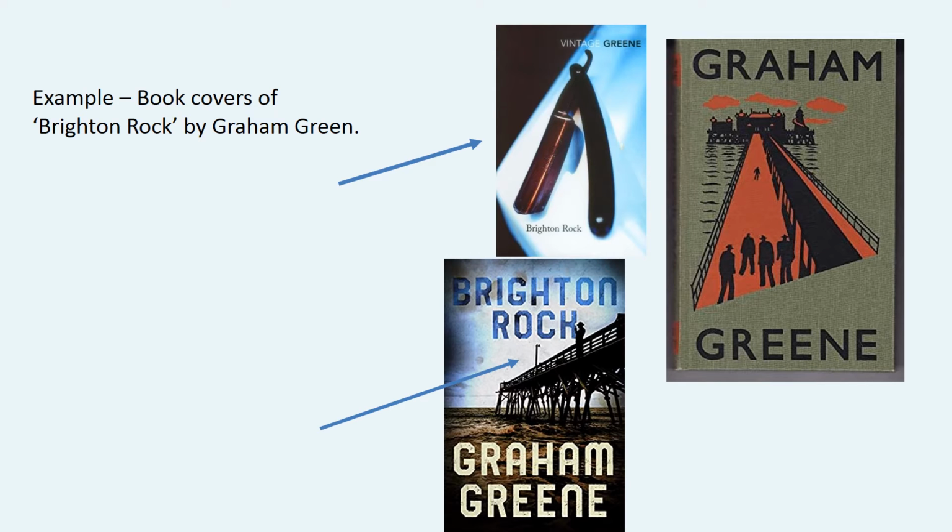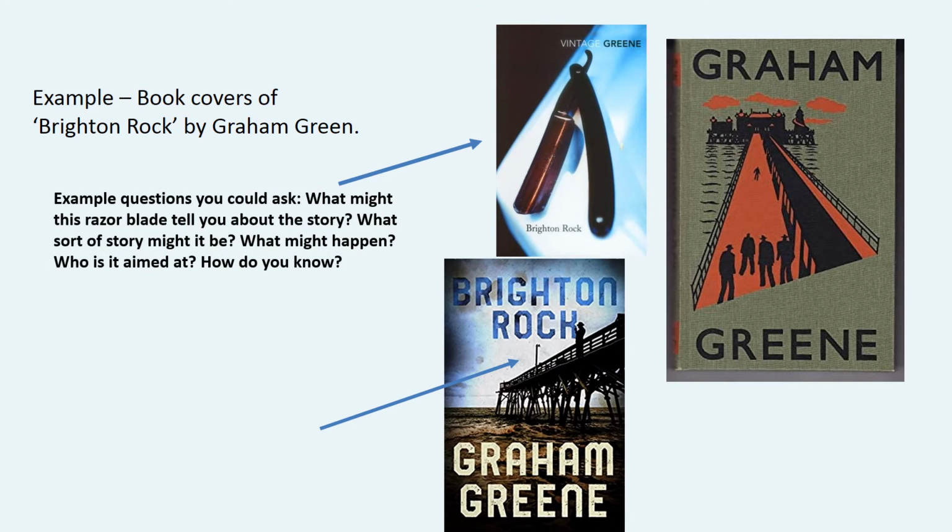So here are some examples of how you could apply the predicting skill to a book cover. So this is a book cover of Graham Greene's Brighton Rock. That first picture shows a razor blade. So, example questions of what you could ask about this. What might this razor blade tell you about the story? What sort of story might this be? What might happen? Who is it aimed at, do you think? How do you know this?